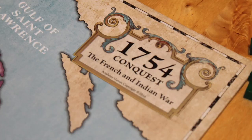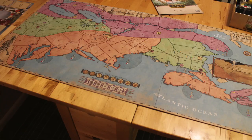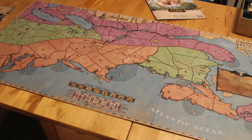In 1754, The French and Indian War from Academy Games, four players, of course, take on the roles of the various combatants, various factions in the French and Indian War that took place, of course, in North America. It also took place in Europe and around the world as the Seven Years' War, the world's first true world war. The game board depicts the North American Atlantic coast from the British colonies up through the French Canadian colonies.